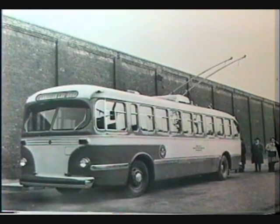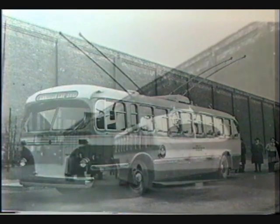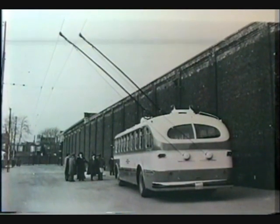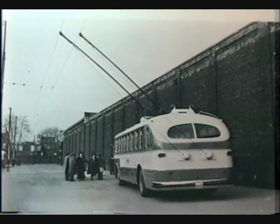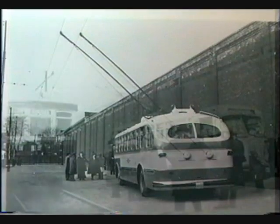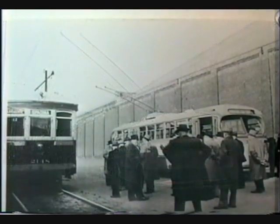Earlier in 1946, Lansdowne Division was introduced to the Canadian Car and Foundry CCF Brill trolley coach. The CCF demonstrator was tested on overhead wire installed beside the car barn. TTC staff and maintenance personnel witnessed a test of this modern electric bus, which would replace streetcars on Weston Road and provide new service on routes such as Annette, Ossington, and Lansdowne.